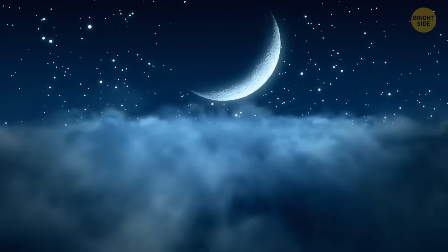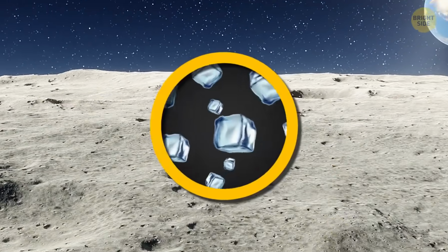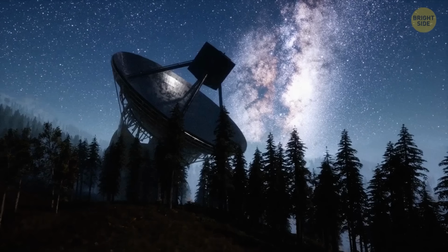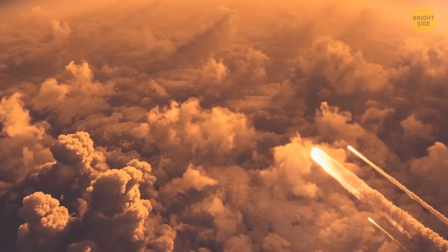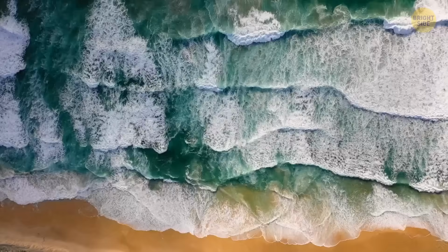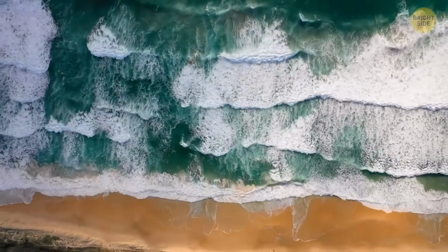Still, there is water on the moon. Not puddles or lakes, but grains of water ice exist in permanently shadowed parts near the moon's poles. Scientists think that water got on the moon a long time ago, during a period when both the moon and Earth were constantly struck by asteroids and comets, which contained water ice. This process may have even helped us get our own lakes and oceans, not just the moon's icy water.